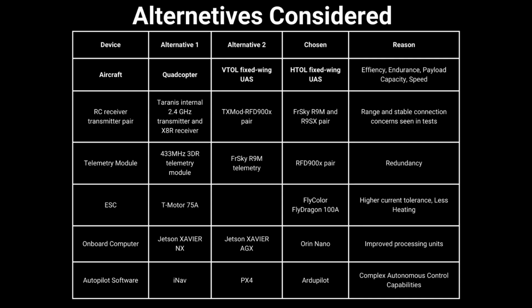We are pretty happy with Betelgeuse's system at the moment, but we have also considered a few other approaches in getting to this point. Although these have been dropped during our various reviews, we have some ideas that we considered but ultimately rejected. We initially thought about the quadcopter and VTOL fixed-wing UAS. However, when we looked at them separately, in terms of efficiency, durability, load capacity, and speed, we decided that the best choice was the HTOL fixed-wing UAS.